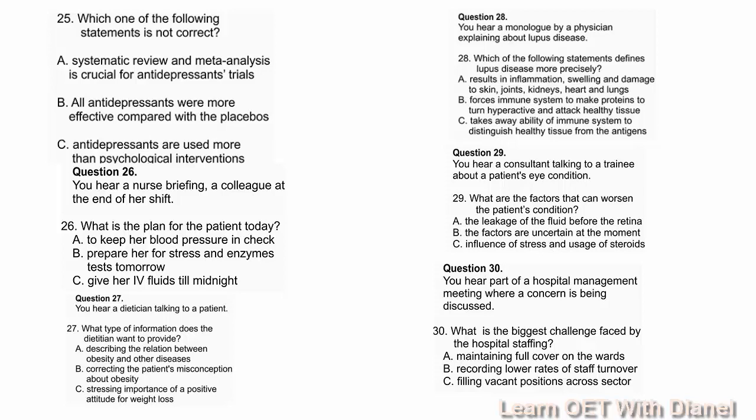Question 26. You hear a nurse briefing a colleague at the end of her shift. Now read the question.